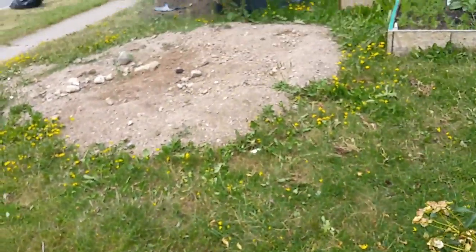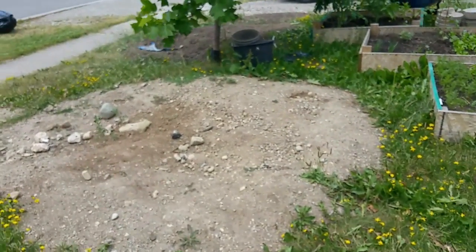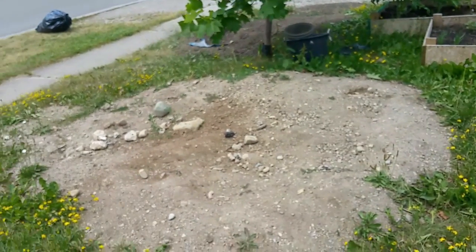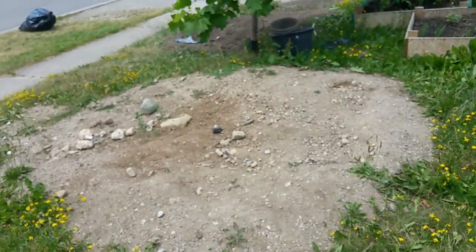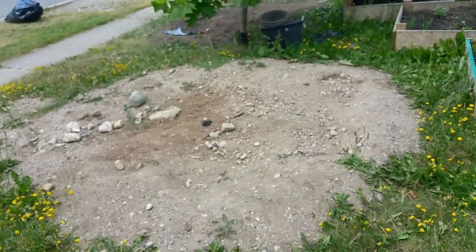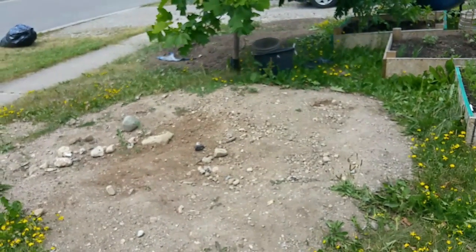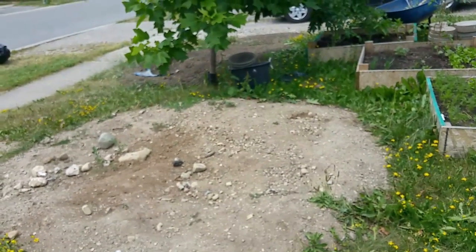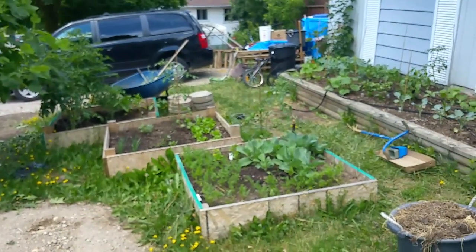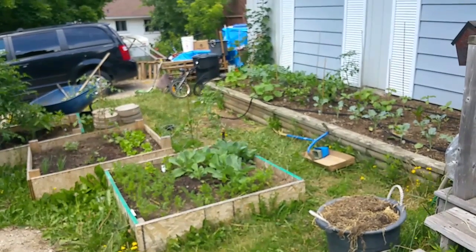So I've got to get rid of my dirt pile. I bought that, I explained before, as a pile of topsoil. Ended up being garbage. But I am using it for gravel for the birds, and the birds absolutely adore it. That plus I use play sand, so they can have dust baths, and they absolutely love them. So my front yard is being used properly, I think.